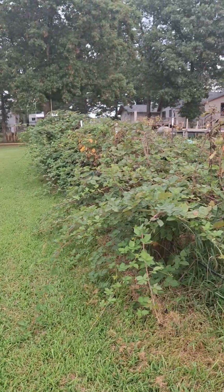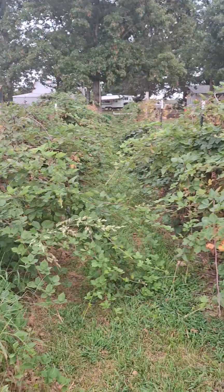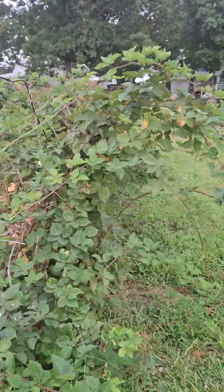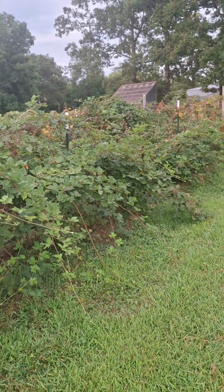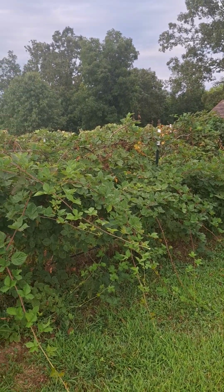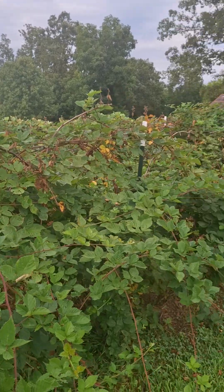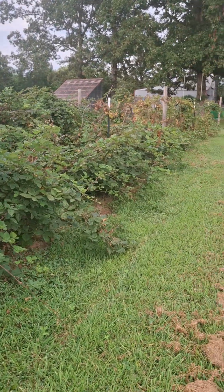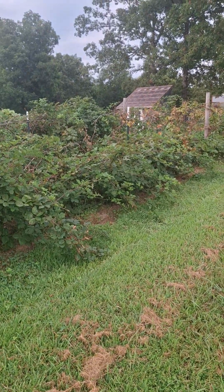The blackberries are pretty much done. These are all next year's canes. And I need to go down and trim all these up. That's a mess. But yeah, this year's canes will be the dead ones you see in the middle. You gotta trim all those out, and then trim these next year ones down to where they're not quite so wild looking.